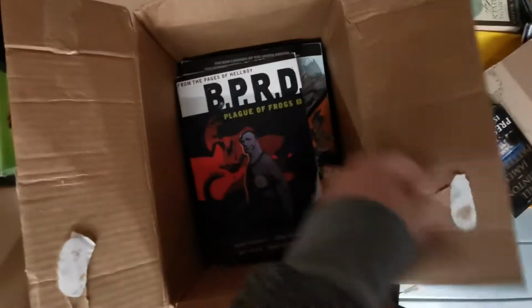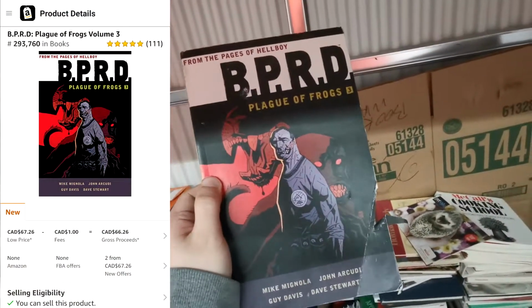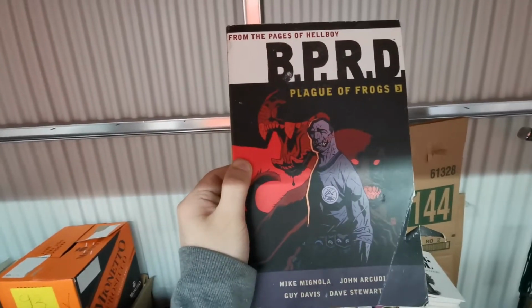I found this graphic novel inside this box here, and there's currently nobody selling it at all, and the new price is $67 from a non-FBA seller. So definitely going to try to sell this book on Amazon.